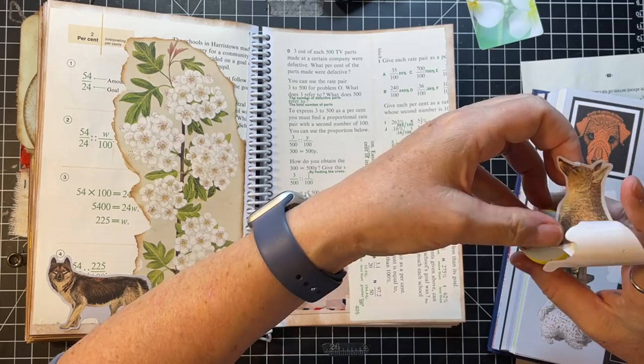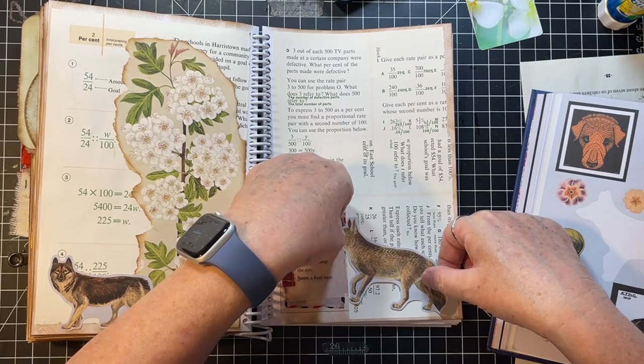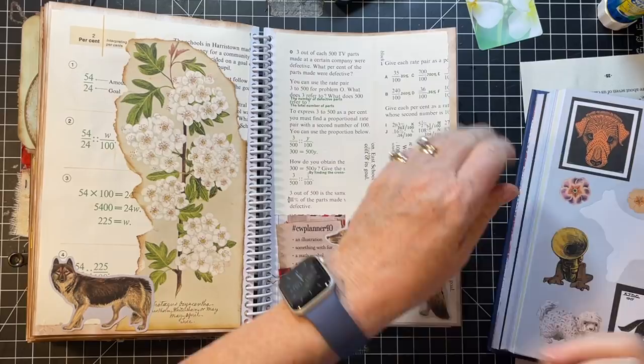And we're not sure, but we think next week might be the end of our taking care of Mr. Alfie.